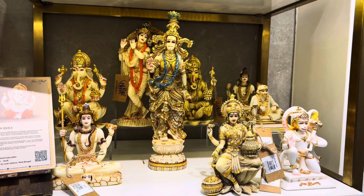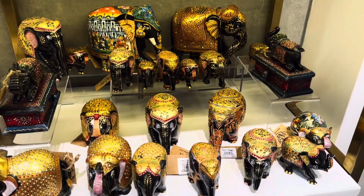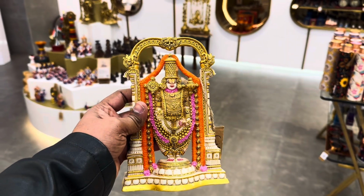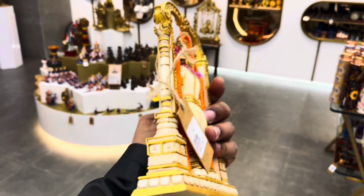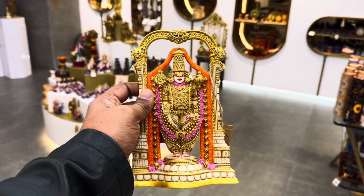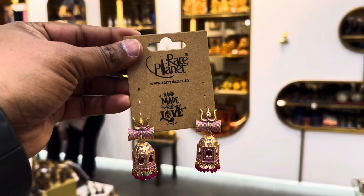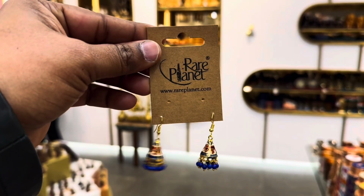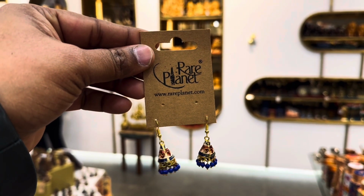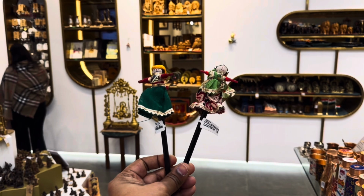So I really like these statues which are made out of marble. So I picked up a Balaji statue for my mom. It cost me like 8,000 rupees. It was very good. I also picked up earrings for Aditi. A couple of them I liked. And I also picked up 2 pencils for Javin and Leilani.